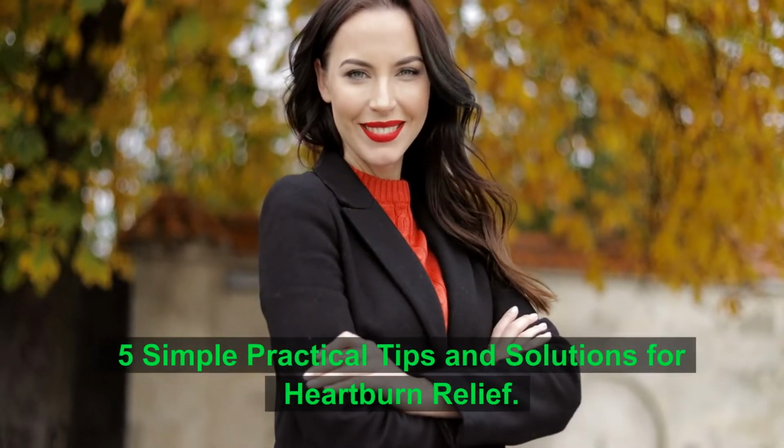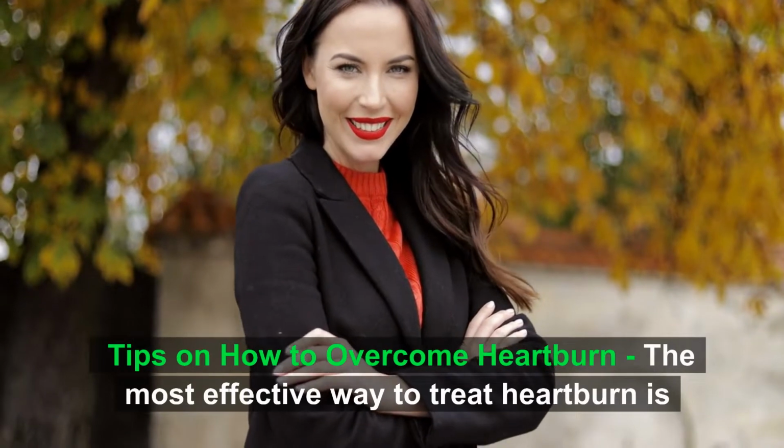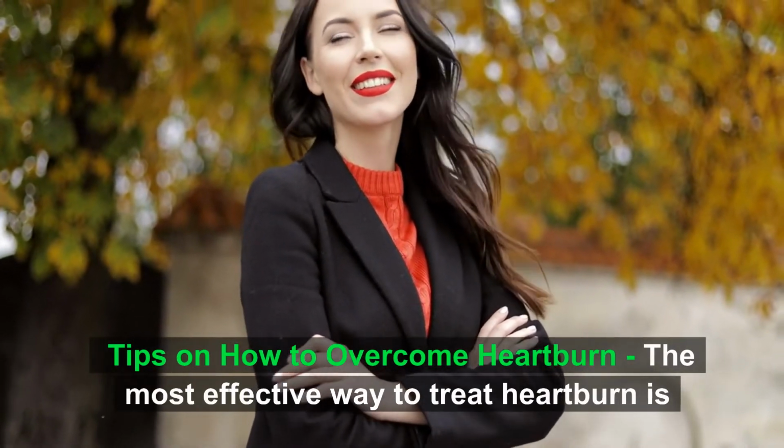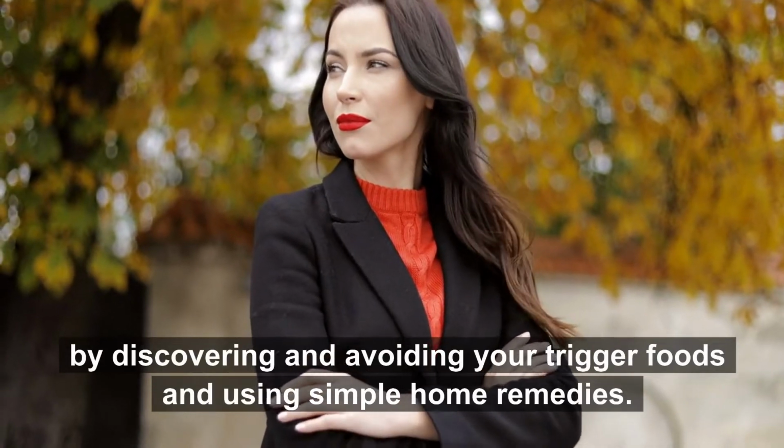5 simple practical tips and solutions for heartburn relief. Tips on how to overcome heartburn. The most effective way to treat heartburn is by discovering and avoiding your trigger foods and using simple home remedies.